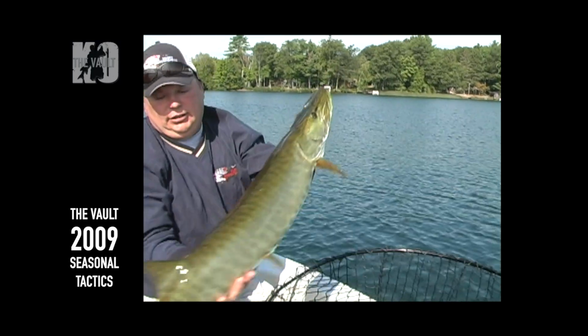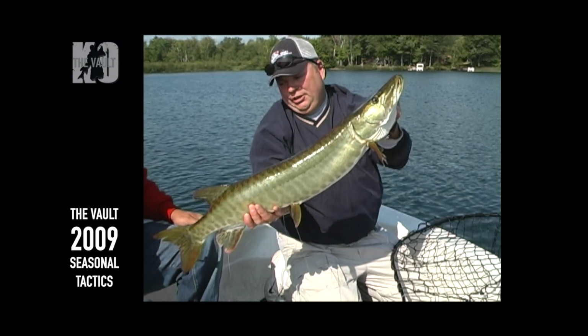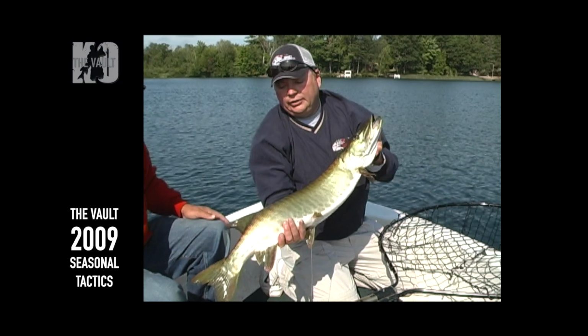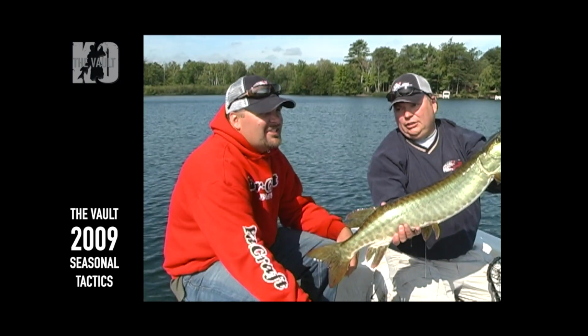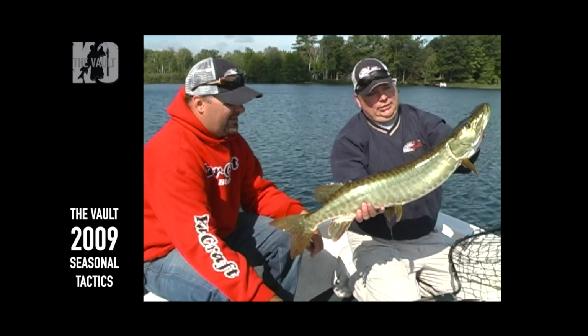Nice little fish. Pretty markings out of this clear water. All right. Where are we? Northern Wisconsin. Northern Wisconsin, fishing a clear small water lake. Yeah. Clear water lakes, fishing deep weeds.